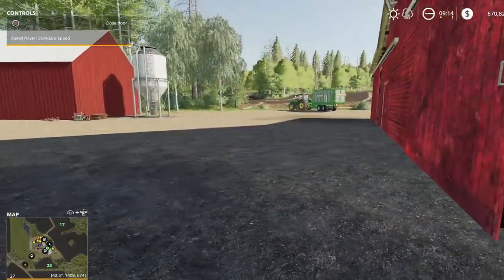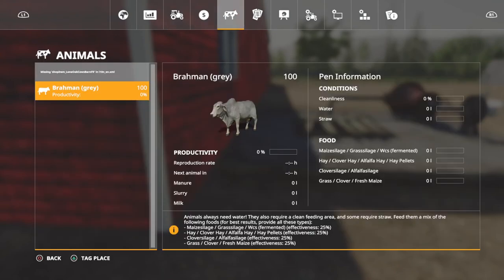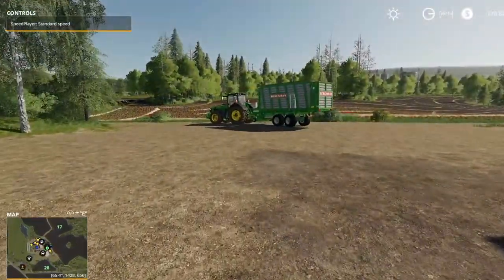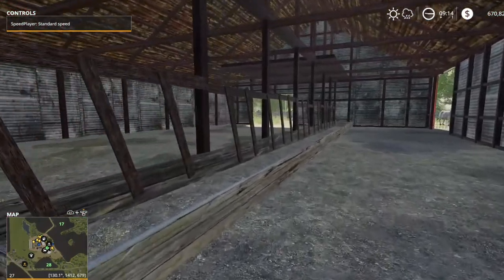But we are going to need cow food. Correct. And let's see here. What do we got? We've got silage, clover, hay, alfalfa, grass. Okay, so we've got nothing. We're going to definitely have to get some food in here. That is going to take some work. But what we can do, now I think that'll even fit. What we can do is we can get the straw at least. I think I can just pull in here and drop the straw.